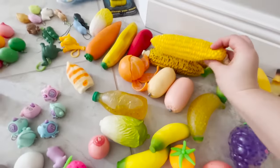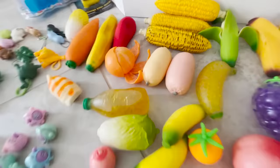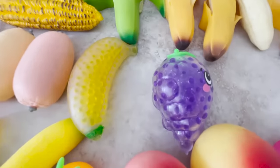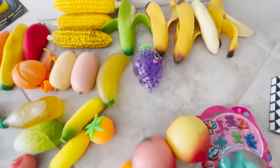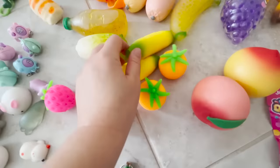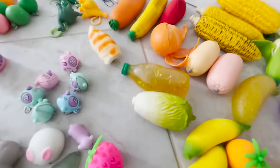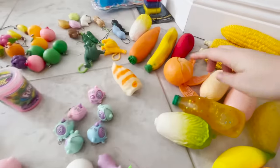I have some corn, which is funny. This one looks like it was grilled. I have some sausages, like I don't even know. A couple Orbeez ones. These are always cute. Some peaches, some big peaches. I also have small peaches. And then some Nido ones, which are really cute. Look at that little orange. I have a bottle of pop. I have a big orange.